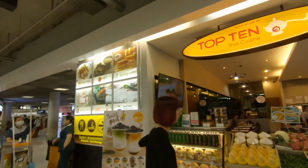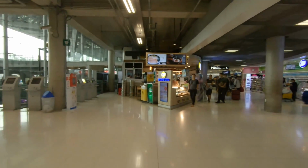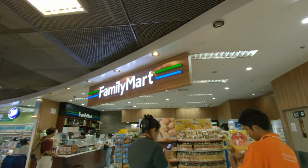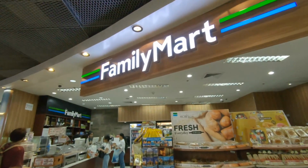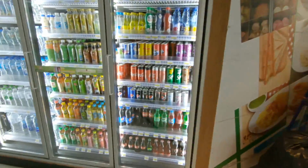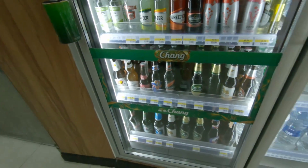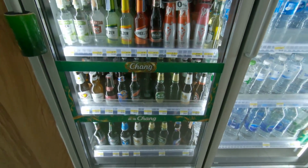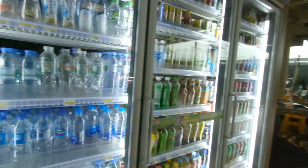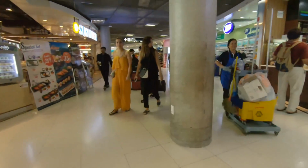But all along here, you're going to pay a lot more than normal for those kinds of things, for the convenience of the airport. Now they do have a Family Mart here, but it's a very small, tiny little Family Mart. But they do have drinks, and they have beer. And just to show you, this is just a little bit more than a normal Family Mart. I think they've got cans of beer for like 65 baht. Yeah, that's 5, 6, 7, 8 baht higher than normal, but very close.